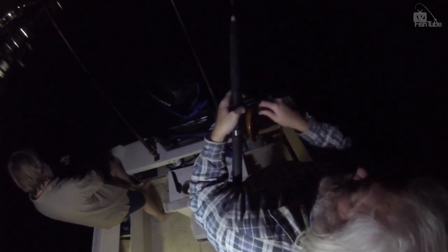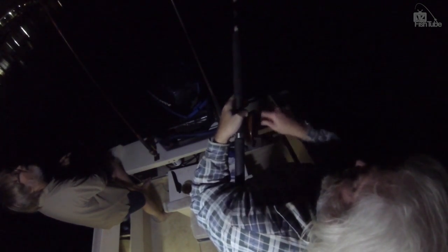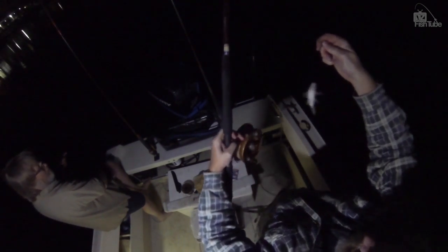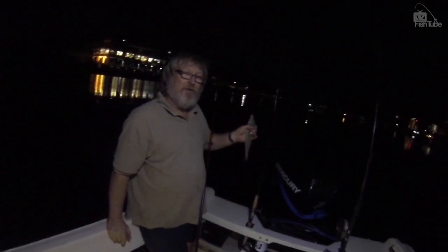No sooner was it dispatched to the esky and I'm on again, this time on my old favourite wooden Alvey outfit. As they say up here in Queensland, it's the Alvey reel that fills the creel. And to prove that point, Peter has landed a nice one as well on his more modern style Alvey reel. Yeah, you've seen the light.